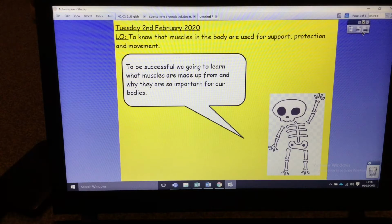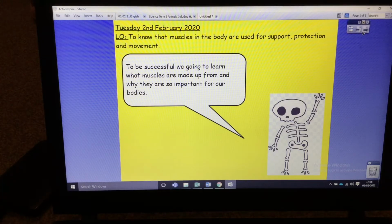Now today we are learning to know what muscles in the body are used for, whether it is support, protection and movement. So to be successful today we are going to learn what muscles are made up from and why they are so important for our bodies.